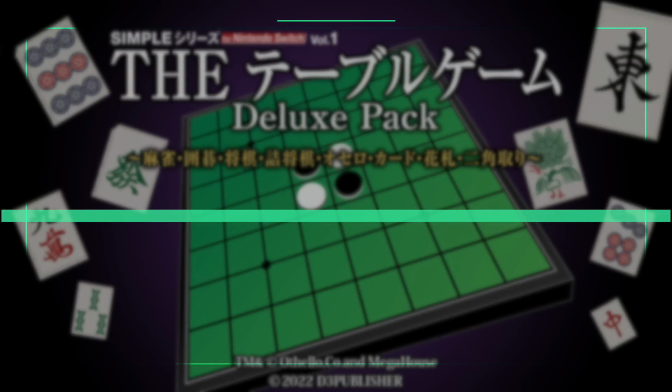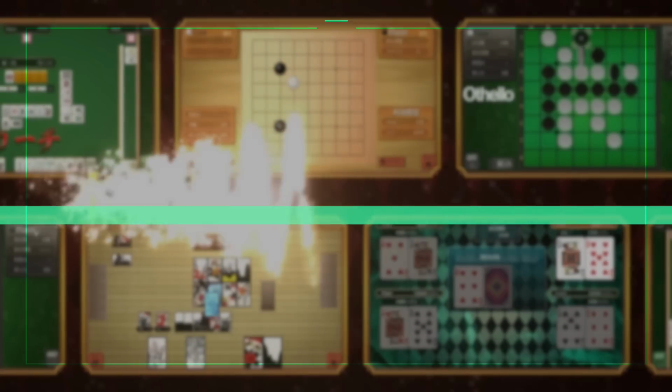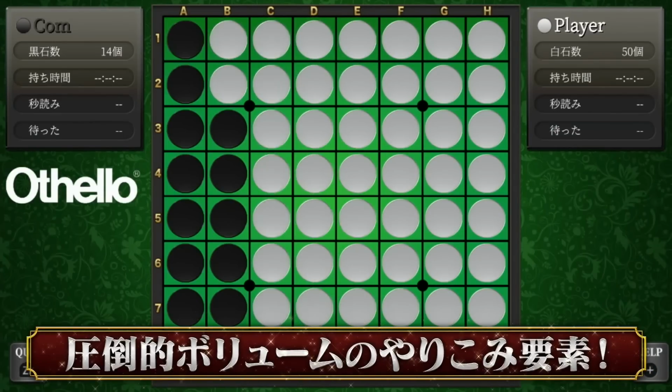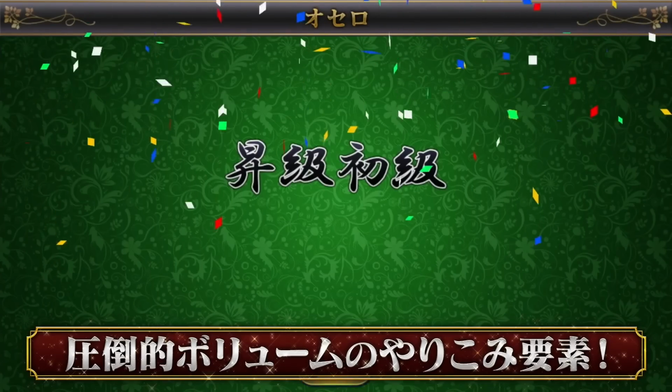The Table Games Deluxe Pack is exactly what it says on the tin. You get lots of table-style games such as Mahjong and things about table stuff. And it's super cheap. Basic interface, no special effects. But, you know, if you want proper Mahjong, it's a decent option out there. There's not many English ones there.